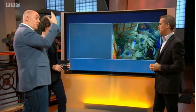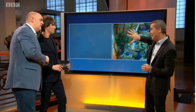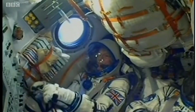And this is the first time that the windows are open, they get some sense of what's happening outside. Yeah, Tim's got a window just to his right, and right now it's covered by the aerodynamic shroud, but as soon as you're above the air, you don't need that streamlining anymore, so it splits like a big clamshell. And then there he is. There you can see him out the window. Tim Peake there.